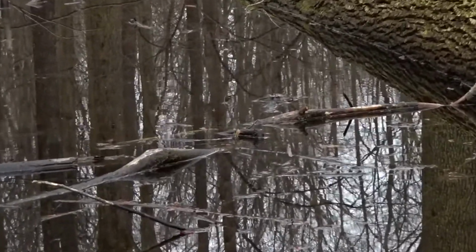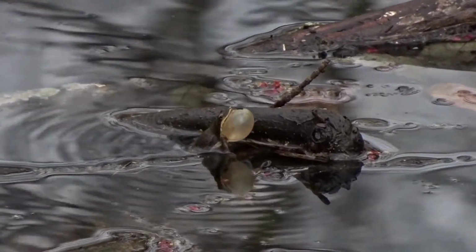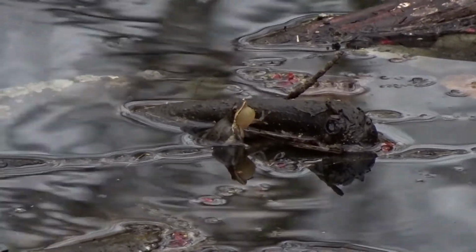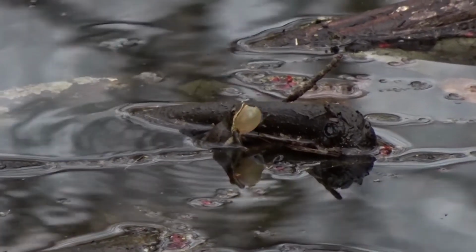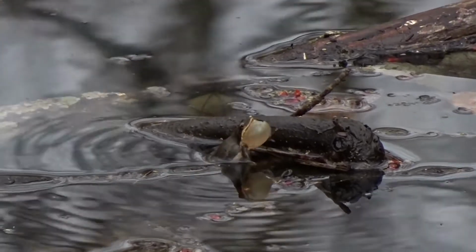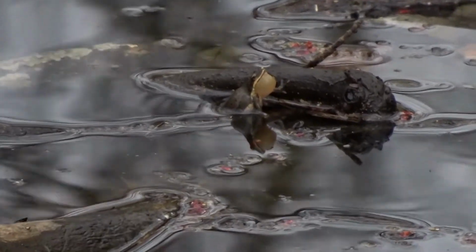Oh look, a western chorus frog. If you can see a chorus frog, which is often hard because they're less than 1.5 inches long, then you might see 3 dark stripes running down its back. You're more likely, however, to hear it before you see it. Why do you think this teeny frog is singing its heart out? If you guessed to find a mate, then you're right.